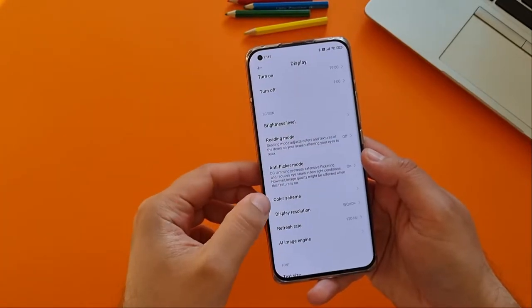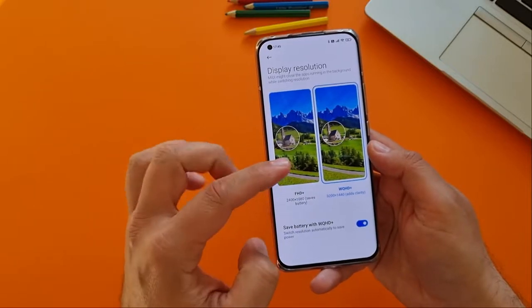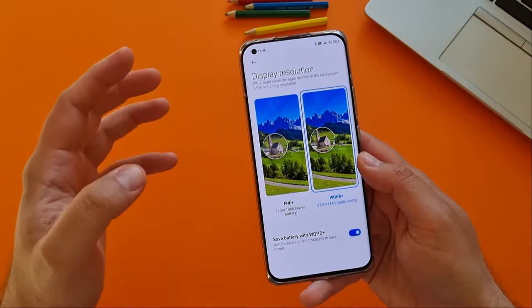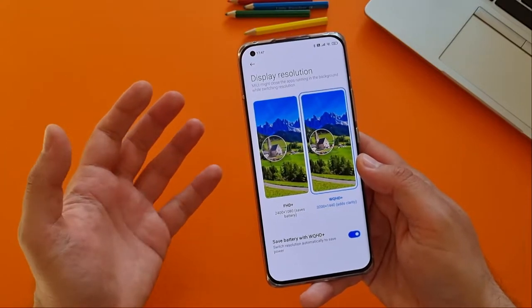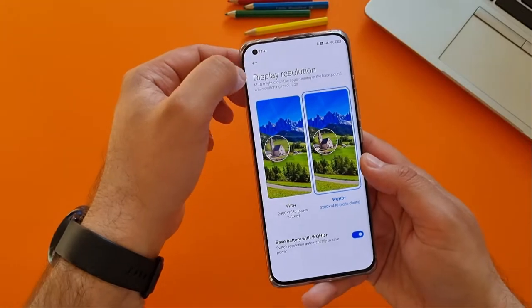Going back to the settings, you're going to see here the display resolution. Like I told you, it does support WQHD Plus, right? And also, of course, FHD Plus. You can also choose to save battery while you're using the highest resolution WQHD Plus, which means that the display is going to size down when, of course, it can. And it doesn't really work in the very same way we've seen in the S21 Ultra, but it still does the job.